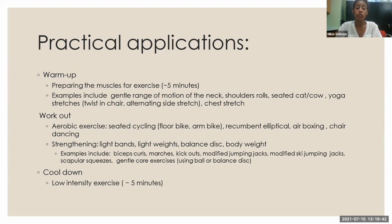So you can do floor cycling where you're doing it with your legs. You can do arm bike cycling where you're doing it with your arms. Both are great workouts. I will even tell you, when I do it myself personally, usually when you're doing the arm cycling, your heart rate will increase faster in general than when you are doing the leg bike. So just something to be mindful of and be aware of when you are using either the floor bike or the arm bike for exercise.